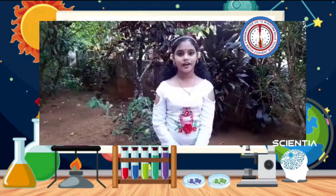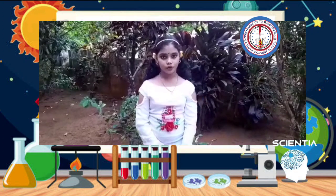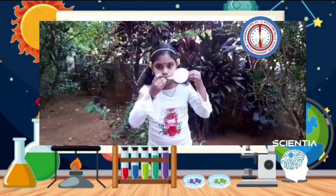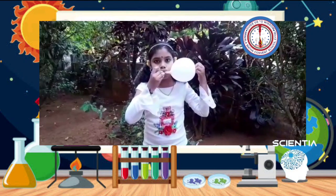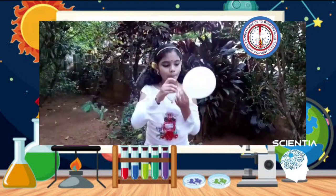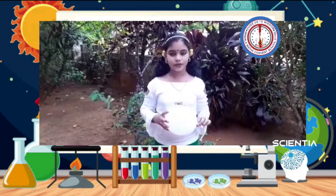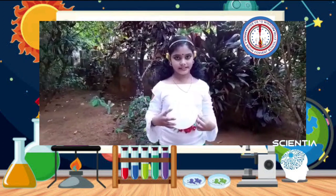Hi, I am Arya of 5th B. Today I want to show an experiment of how air occupies space. Take a balloon and blow air into the balloon. Can you see the balloon turns bigger and bigger? This is because the air we blow inside occupies the space inside the balloon. This shows how air occupies space.